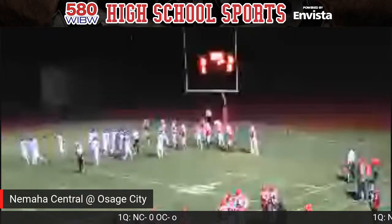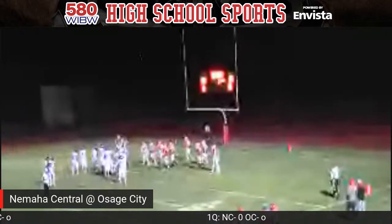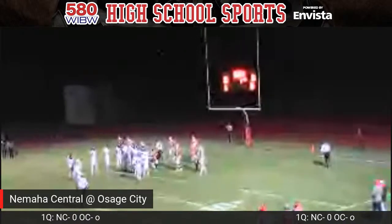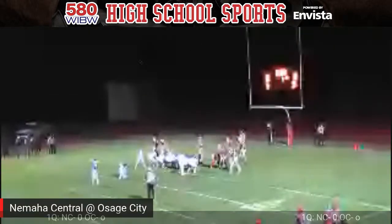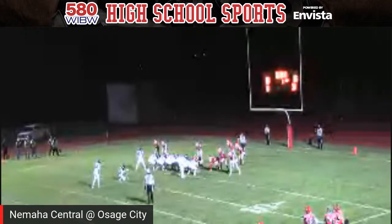Nothing fancy about that, Brendan. Quarterback power, and boy, you see the power of Zach Kramer as he takes it in from 4 yards out, and probably that last yard and a half, just pushing the pile towards the goal line for the touchdown. Kramer now on to attempt the extra point as well to make it a 7-point game.